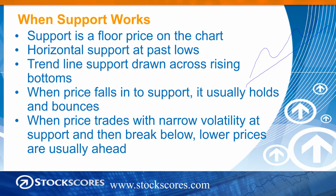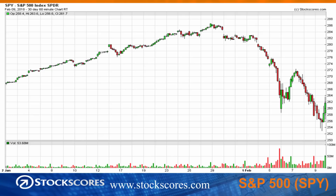Now, in this week, we saw a big pullback in the market. I'm going to show you how trend line of support worked to give the market a base. But before we do that, let's look at the 30-day, 60-minute chart of the S&P 500 ETF. And you can see that we broke our upward trend line. We talked about that. Then we broke through this support level, and that led to the precipitous decline in the market.